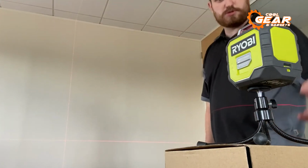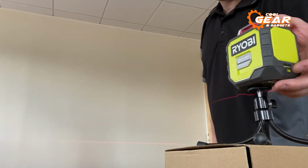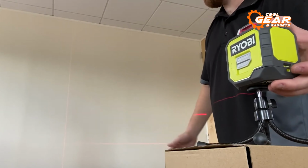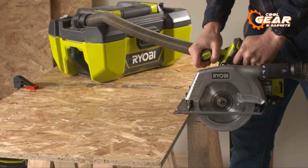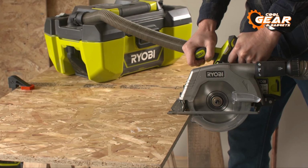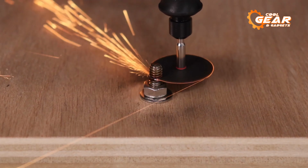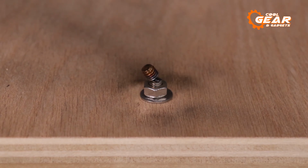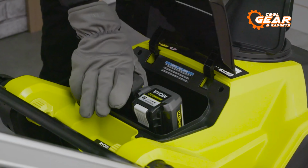Ryobi has emerged as a renowned brand synonymous with innovation, dependability, and undeniable coolness in the realm of power tools. From cordless marvels to precision-driven machines, Ryobi has curated an impressive array for DIY enthusiasts. These tools are an absolute necessity for anyone interested, so without any delay, let's explore the 5 most impressive Ryobi power tools that you should check out.